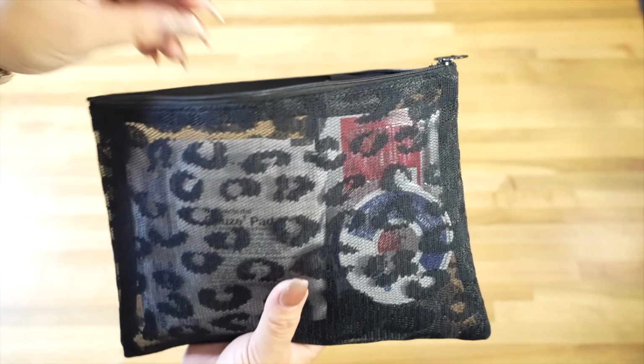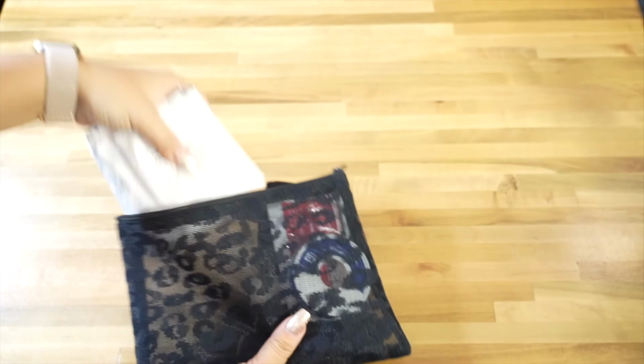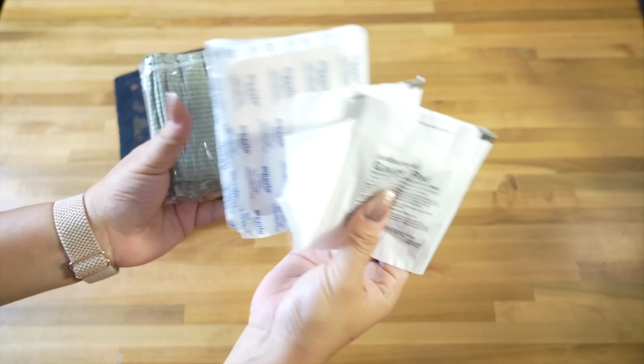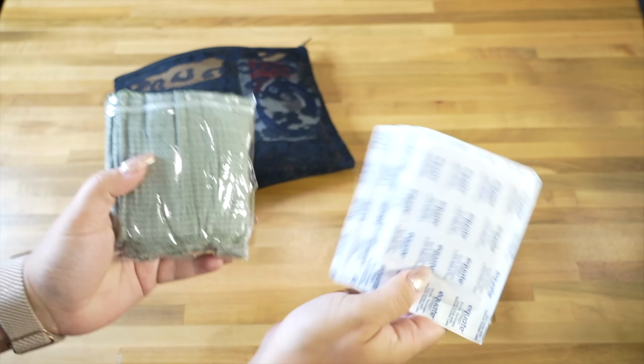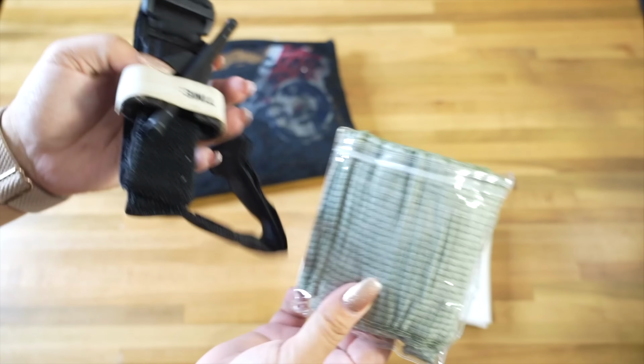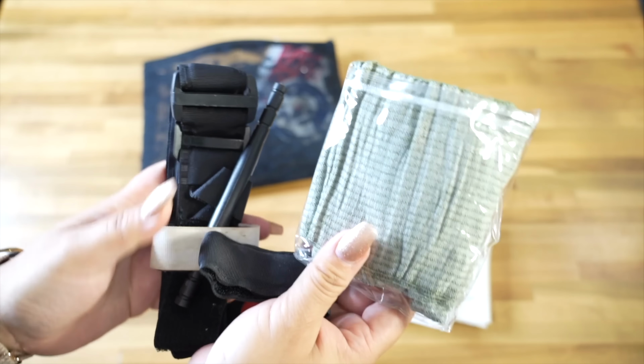I don't know why or how, but they just do. So in this bag here, I have gauze pads and a little bit of extra loose gauze. Then I have some giant band-aids. Then I have an Israeli bandage. You guys know how I feel about my tourniquet. This is a tourniquet, and my Israeli bandages.